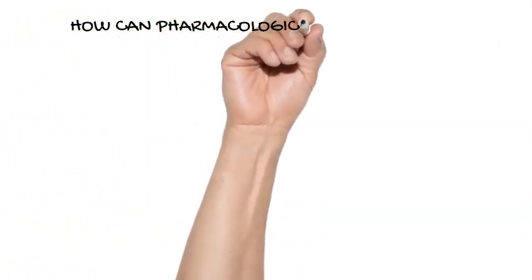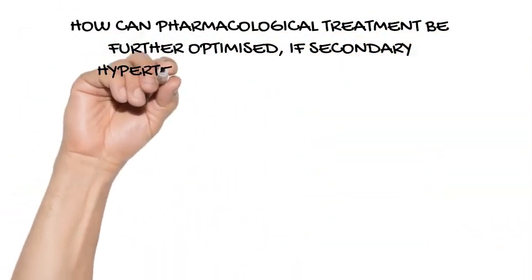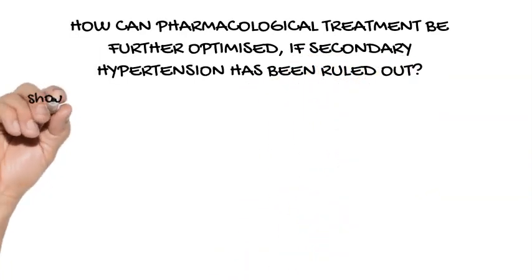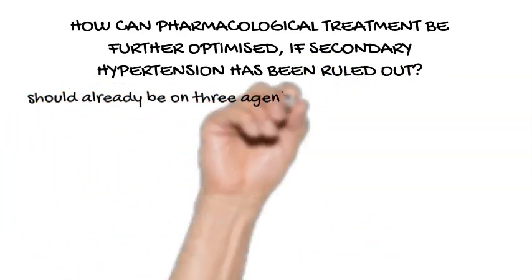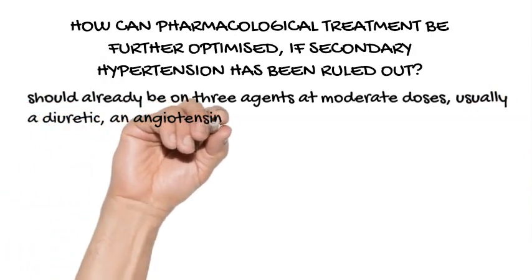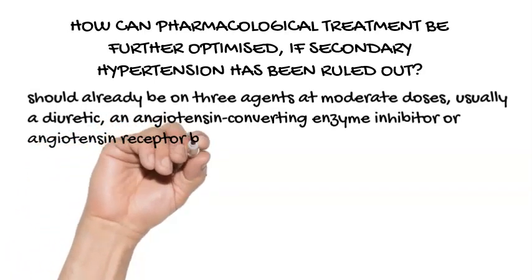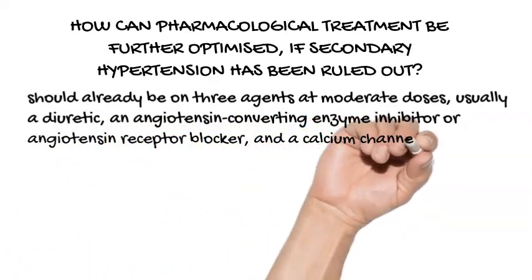How can pharmacological treatment be further optimized if secondary hypertension has been ruled out? The patient should already be on 3 agents at moderate doses, usually a diuretic, an angiotensin-converting enzyme inhibitor or angiotensin receptor blocker, and a calcium channel blocker or beta blocker.